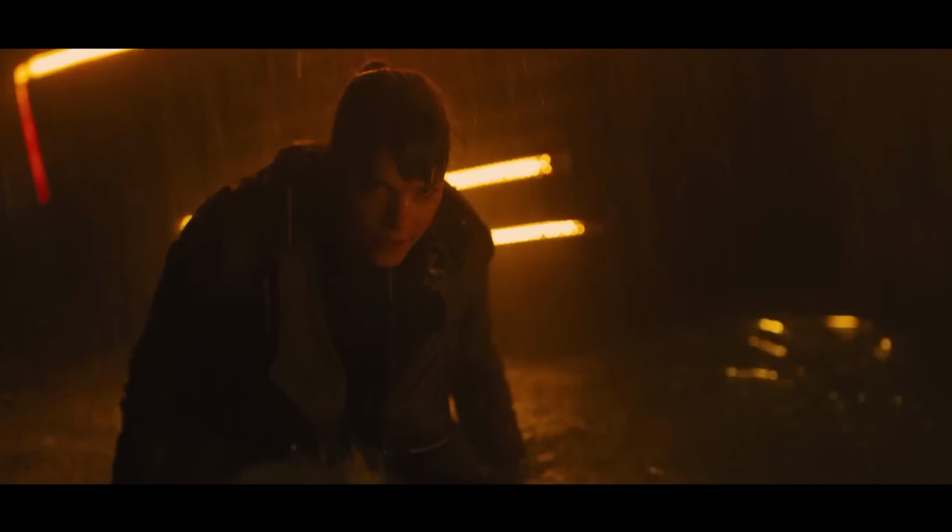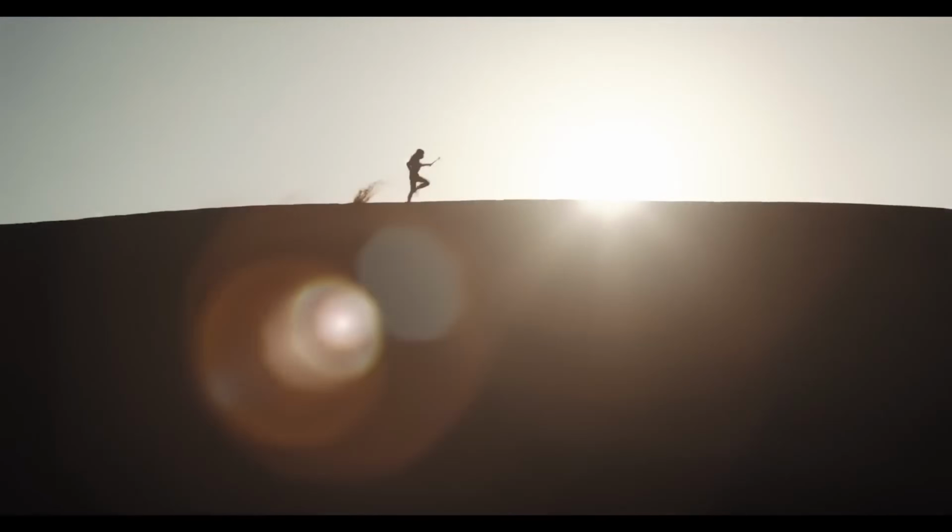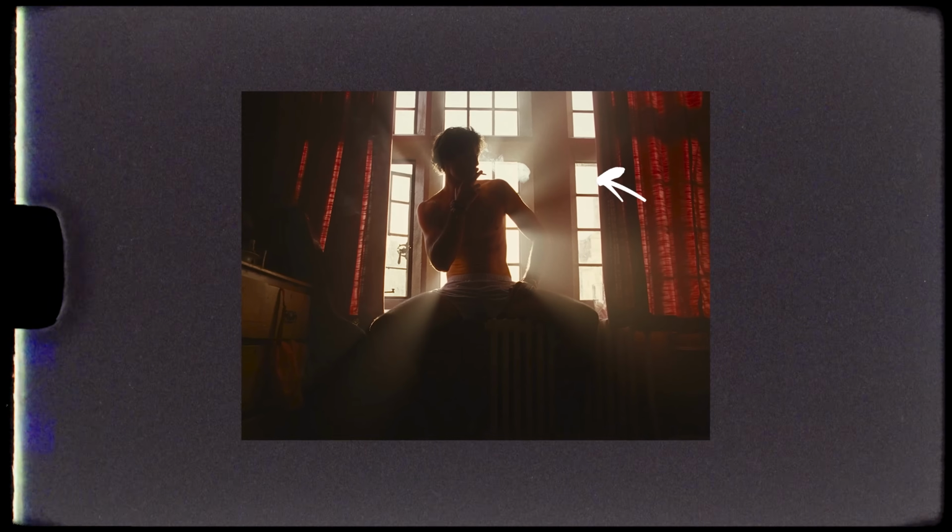And all this is placing your character or your subject between the camera and the light source. Taking a look at this scene from Saltburn, our main character is sitting by the window with what looks like a bunch of sunlight outlining him in the frame.